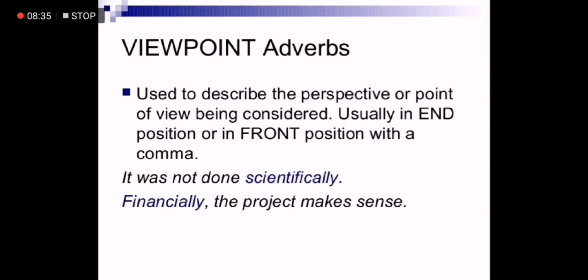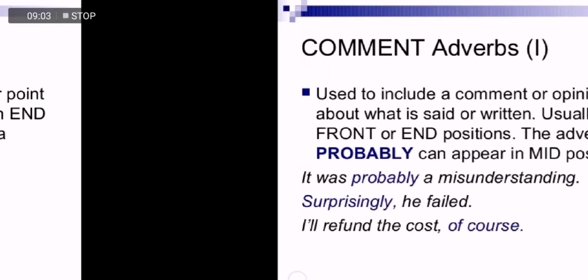And viewpoint adverbs. What are viewpoint adverbs? They are used to describe the perspective or point of view being considered. You put them usually in end position or in front position with a comma. Examples are: it was not done scientifically. Financially, the project makes sense. Or you put them at the end of an application or letter, like sincerely yours, faithfully yours. These are all viewpoint adverbs.